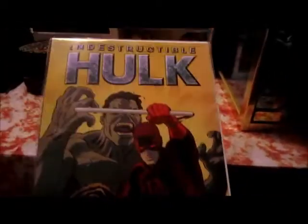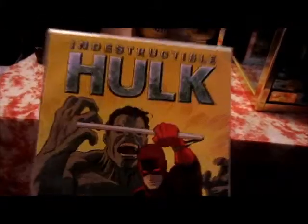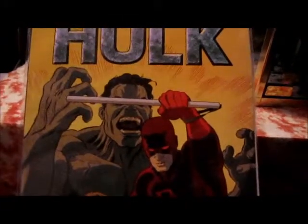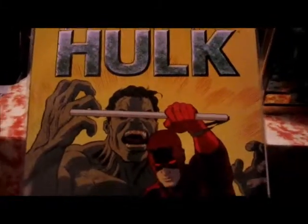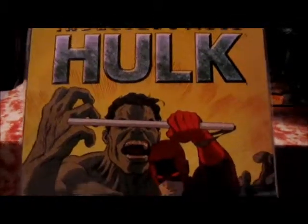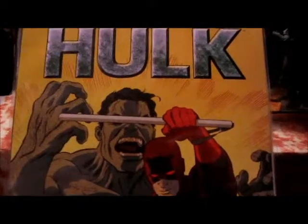So the last one I got is a new one I've added to my comic saver, and that's the Indestructible Hulk. The Hulk was the first comic book I ever got into as a kid, because I was a huge fan of the Bill Bixby TV series. I collected the Hulk until I was about 12 or 13 years old, and then I got into Spider-Man and quit collecting the Hulk. With the Avengers coming out and the Incredible Hulk movie, he's always been one of my favorite characters.